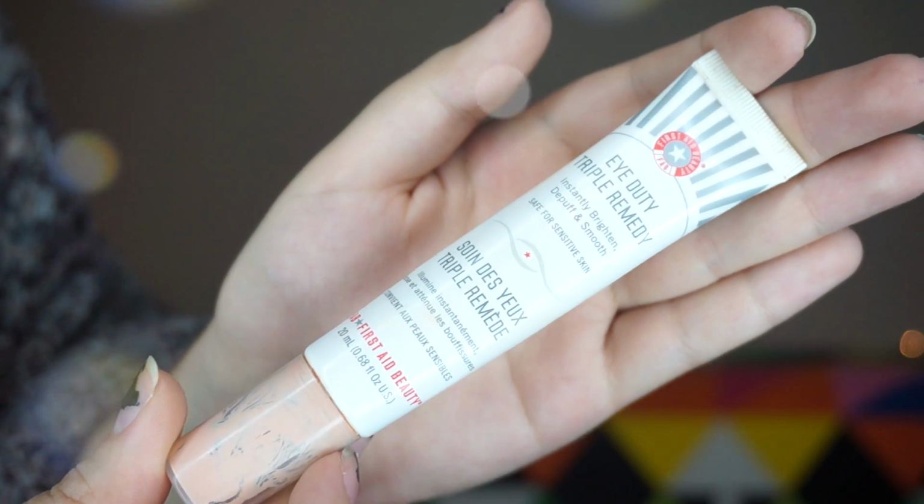Speaking of kind of the contour highlight trend, I have a concealer here. I might have talked about this concealer in my last yearly favorites video. I'm not 100% sure, I can't remember, but this is the Eye Duty Triple Remedy Instantly Brighten, Depuff, and Smooth Under Eye Concealer slash Eye Cream. It's tinted, as you can see mine kind of exploded in the cap there, but this is a great concealer. This is so good for under eye circles. I tried a bunch of stuff this year, and honestly I just kept going back to this.